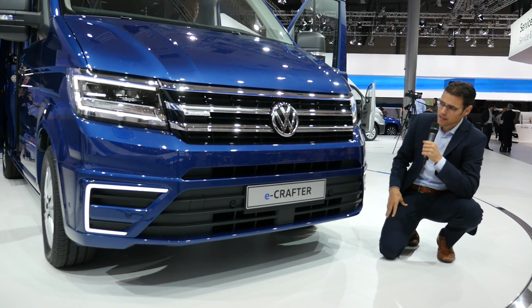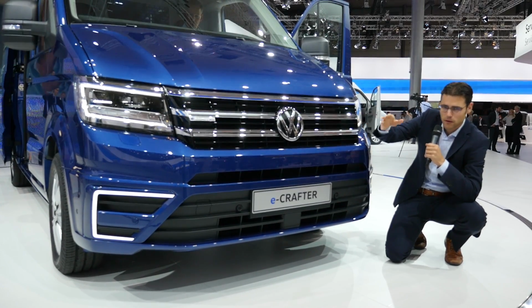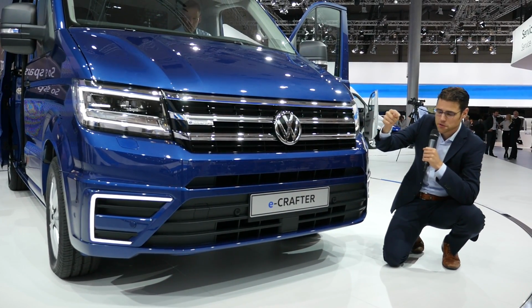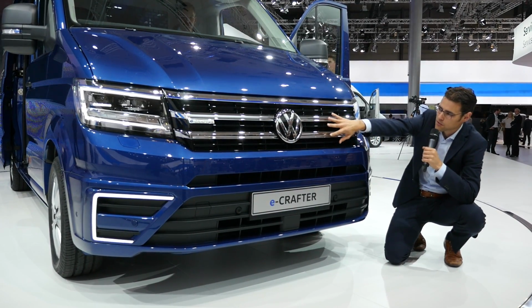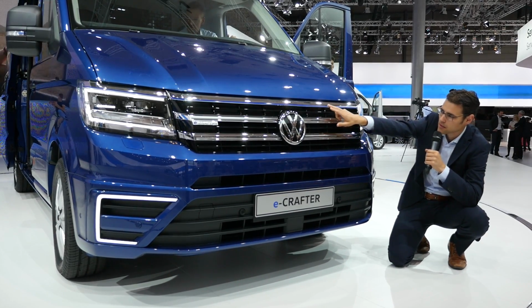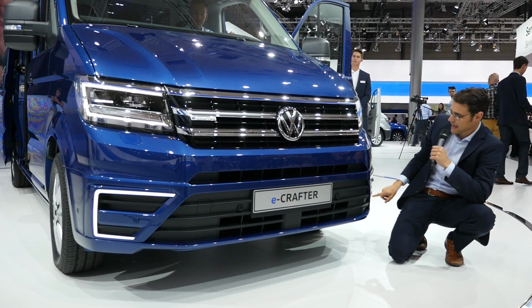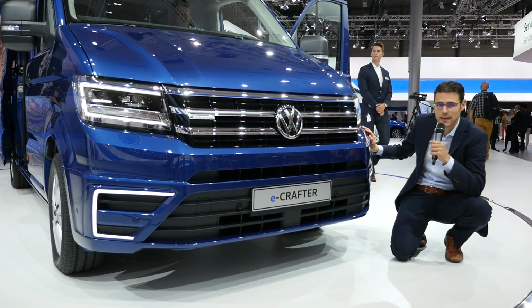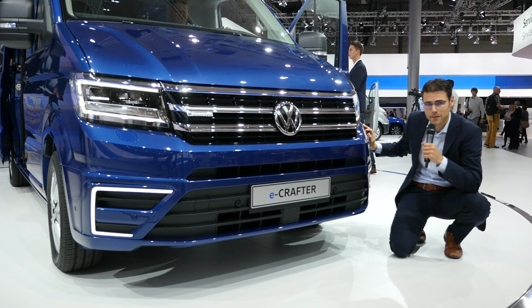The front of the e-Crafter, first of all, features this new Crafter generation front. If you are interested in the all-new Crafter in general, there's also a review of that on Autogefühl from the world premiere. Horizontal fins, and here special for the E-version, fitting to the exterior color as well. Here this blue stripe and also those C-shape LED daytime running lights, as we also know, for example, from the e-Golf, from the passenger VW segment.